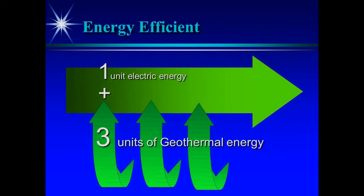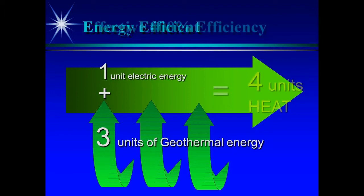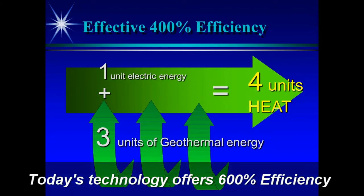Basically, we use 1 unit of electricity, and that unit of electricity is through our pumps and our fans. And that extracts 3 units of geothermal energy out of the ground. It equates to 4 units of heat energy for every 1 unit of energy that's used to do that. That means it's 400% efficient. Today's technology actually gets into 600% efficiency. So imagine that. For 1 unit, you get 6 times the use out of that.